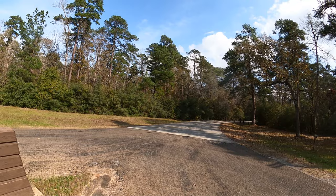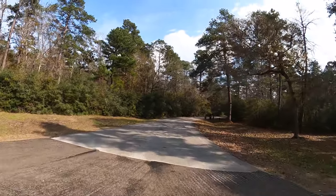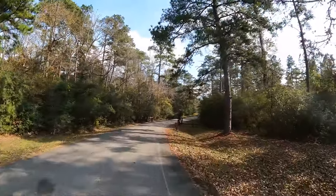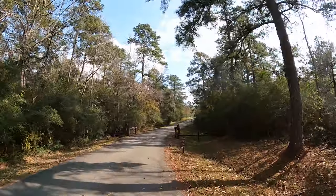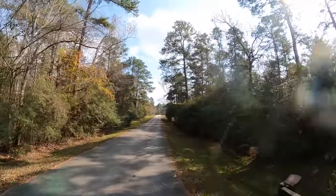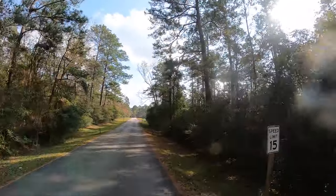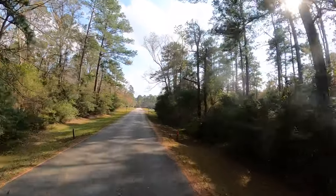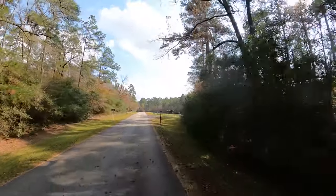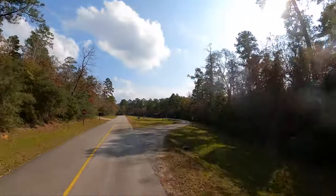All right, let's get away from this highway. It's too noisy to talk here. We're in the Sam Houston National Forest, which is right in the vicinity of Huntsville, Texas. Big Thicket territory. Double Lake Recreation Area is operated by the U.S. Forest Service.